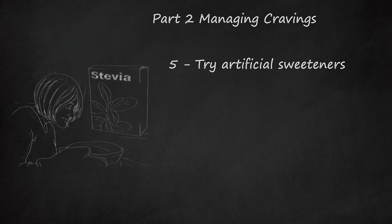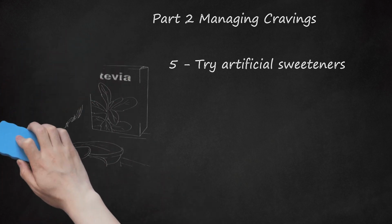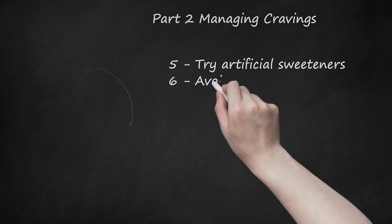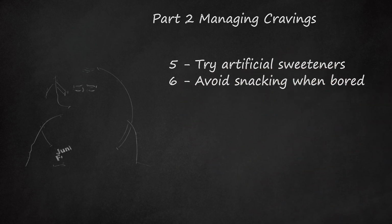While more research is needed, some studies do indicate there may be a correlation between artificial sweeteners and weight gain. You may want to stick to artificially sweetened products as an occasional treat rather than making them a staple of your diet. 6. Avoid snacking when bored.